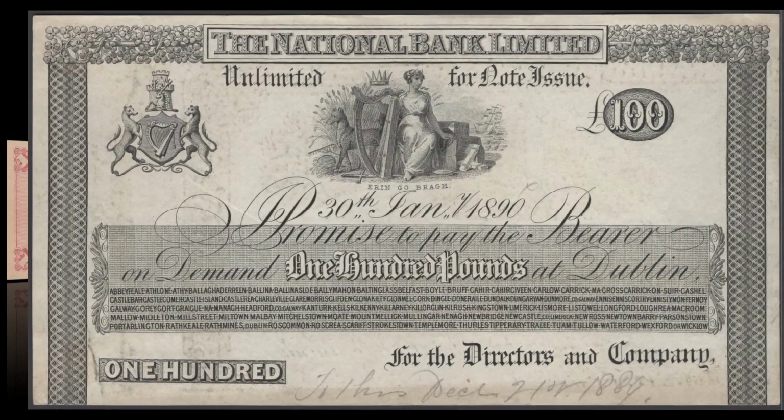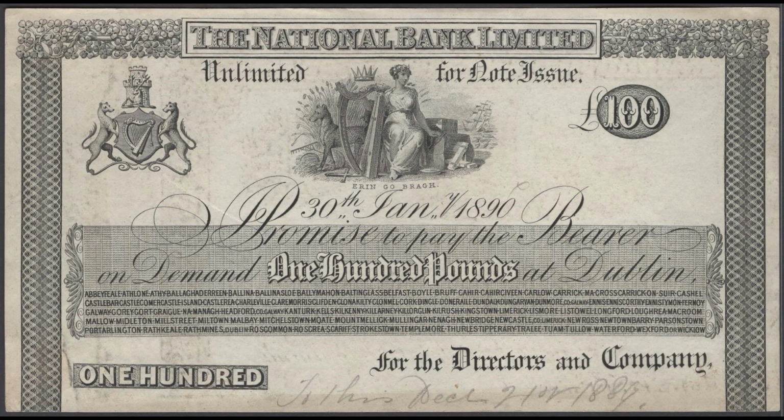Number 18. 1890 £100 note, United Kingdom. The 1890 £100 note from the United Kingdom is one of the most rare and valuable banknotes in the world. Also known as the Black Swan note, it's famous for its scarcity and unique design. These banknotes were issued by the Bank of England, and their limited issuance contributes to their high value among collectors. The 1890 £100 note, United Kingdom, was sold at auction for $38,000.